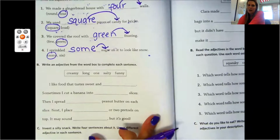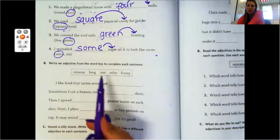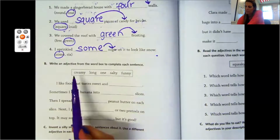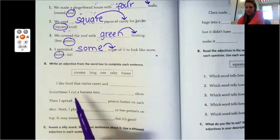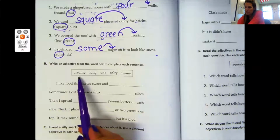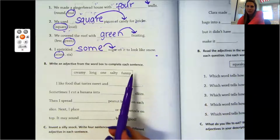Now down at the bottom, it wants us to write an adjective from the box to complete each sentence. Now this one's going to get a little tricky. We really have to think about which one makes sense. So we have creamy, long, one, salty, and funny.